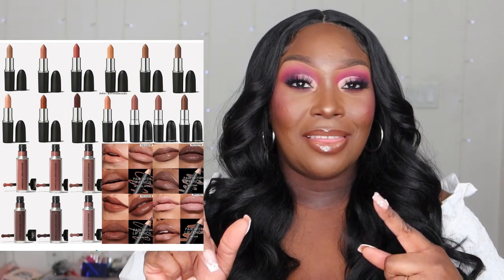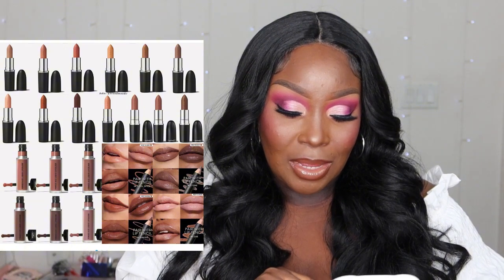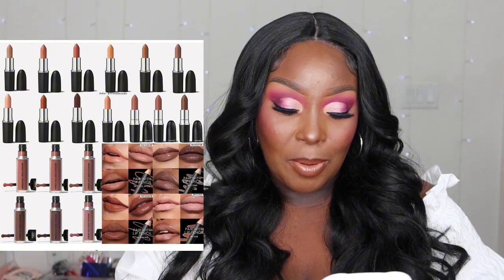Okay, so we're gonna start off with this because I feel like since this year started, this has definitely been the hot topic, and that is the MAC Nude Collection. So I believe there's a total of 12 bullet lipsticks and then a total of, let me see, 6 liquid lipsticks. And are there 2 new pencils being released too? I think so. Yeah, I think a couple of pencils too.